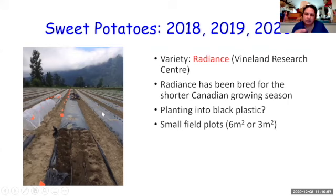So the question for 2018 was, do we need to grow sweet potatoes, in particular Radiance, in black plastic, or can we go bare ground, as you see in the foreground of this picture?